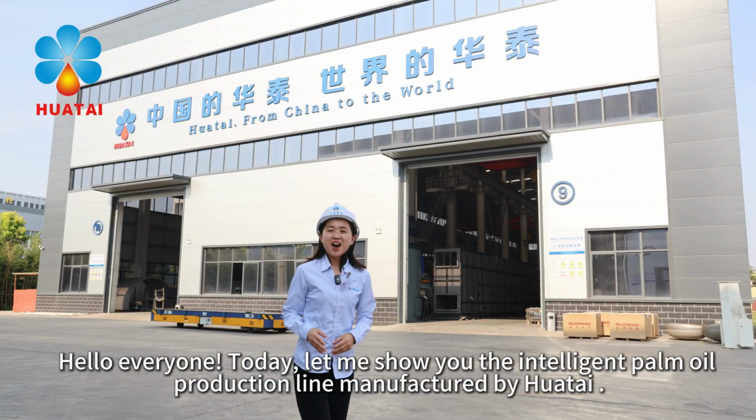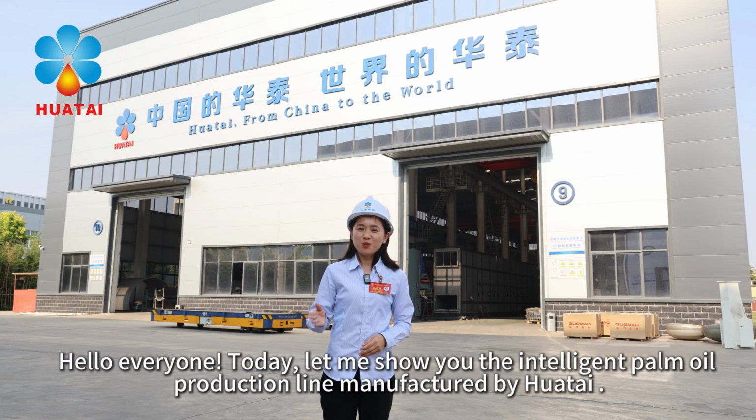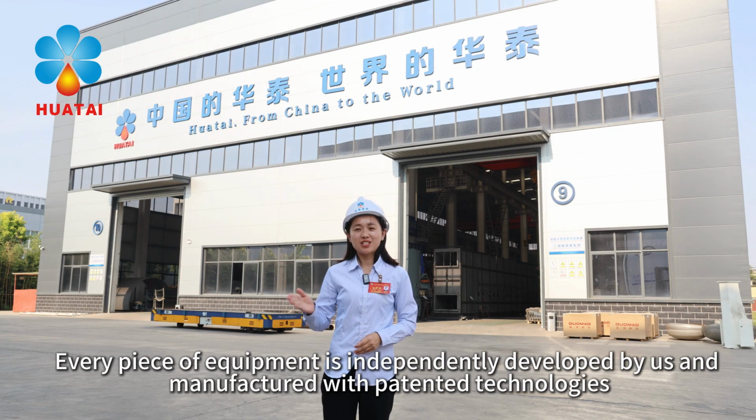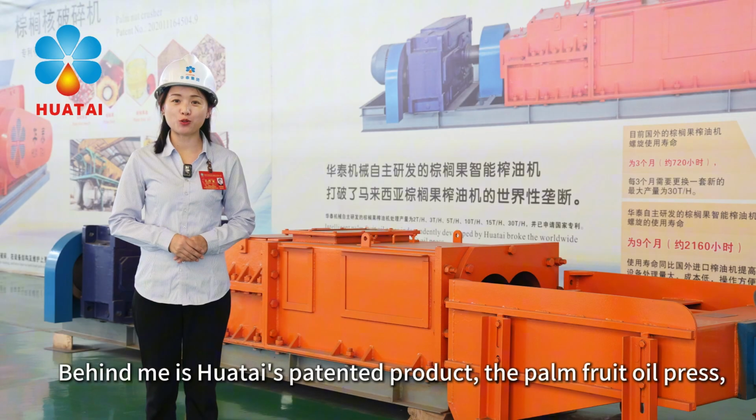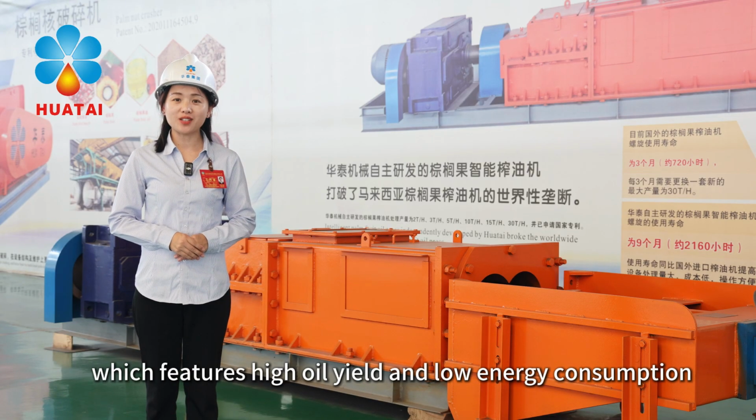Hello everyone, today, let me show you the intelligent palm oil production line manufactured by Huatai. Every piece of equipment is independently developed by us and manufactured with patented technologies. Behind me is Huatai's patented product, the palm fruit oil press, which features high oil yield and low energy consumption.